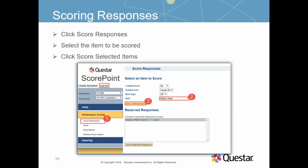You are trained the same way that you get trained for paper-based testing. You actually can be trained in the same room as the paper-based scorers. You use the same materials that you use for paper-based testing, and everything is on paper. There's nothing in ScorePoint to train on how to score those items. So the training aspect is the same as you're used to for paper-based testing. So once you get into ScorePoint, you already know how to score these responses. You've already been trained on that.